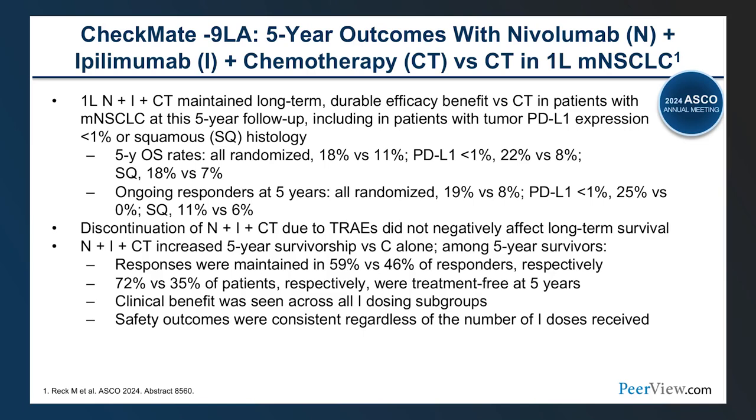I'm really enthusiastic. I was enthusiastic with the 4-year data recently published, and very enthusiastic to see the 5-year duration of response in the PD-L1 negative population, 25% versus no response. So I think that's really encouraging, and then it tells us even more. It reinforces the concept of more work in biomarker-driven and translational research to be done in this patient subgroup.